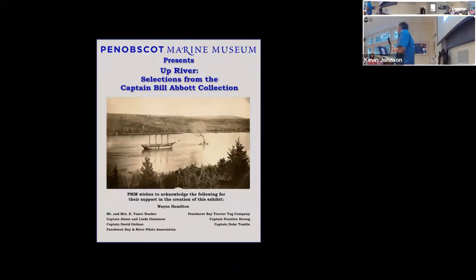We also have a new exhibit of photographs that were collected by Captain Bill Abbott. Captain Abbott, or Captain Bill, was a Penobscot Bay pilot, meaning he would go out to the big tankers and other giant ships that came from foreign waters and guide them through Penobscot Bay and up the Penobscot River. Fascinating life that he led.